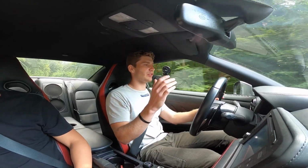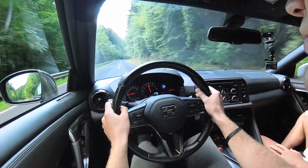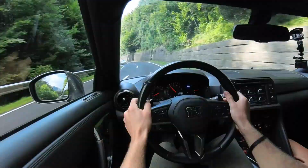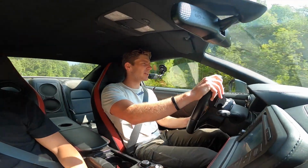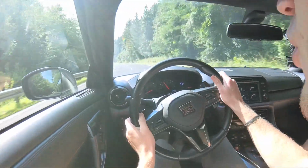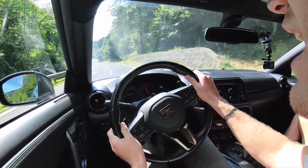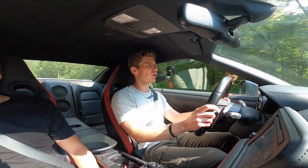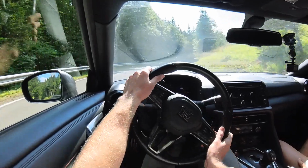So we got some twisties again, and a straight line. Let's feel it. I mean, the way the thing picks up is ridiculous. To the point I was making about the steering earlier, a lot of the cars I've driven before load up very heavily in the corners, and this steering rack is so light and nimble. You throw it into the corner, it feels really light, and it's easy to make adjustments.